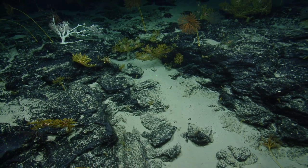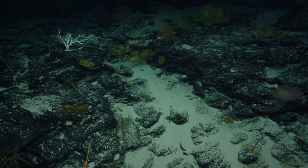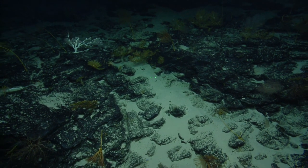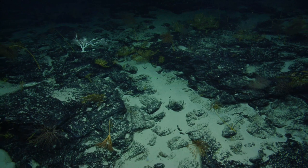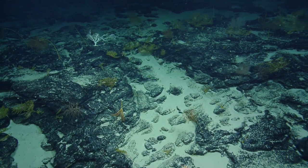And also, are we still trying to be on track for 4 a.m.? Yeah, so we only have like 10 or 15 minutes. Just wanted to make sure. Oh my gosh, we are massacring crinoids. That's okay, they're doing well.